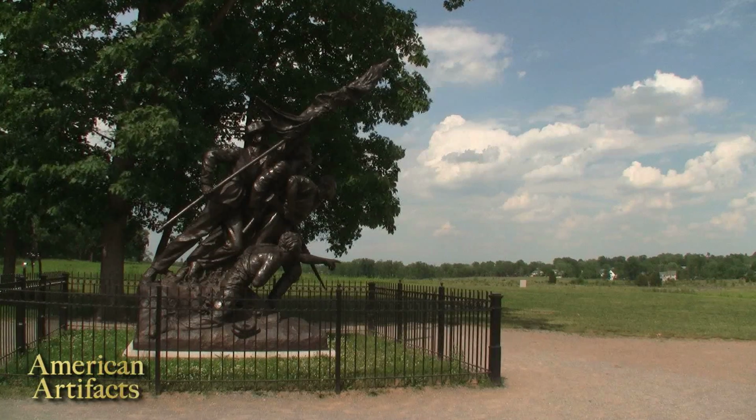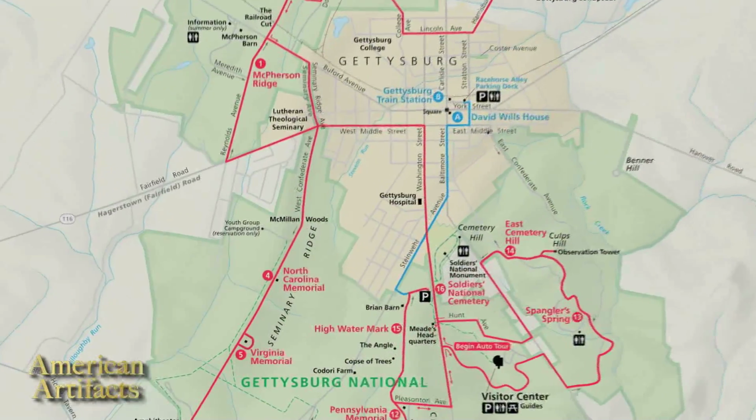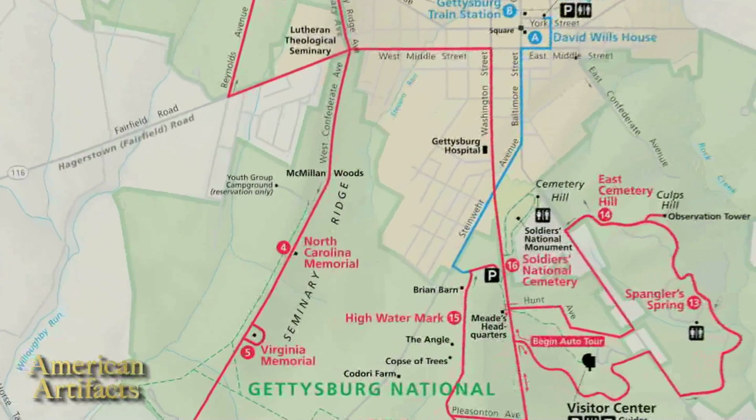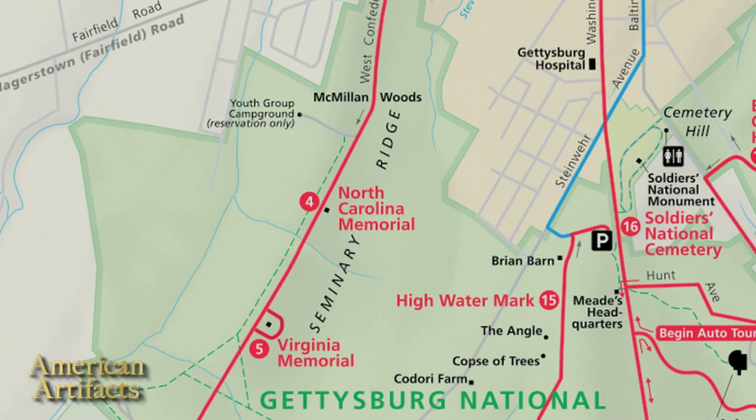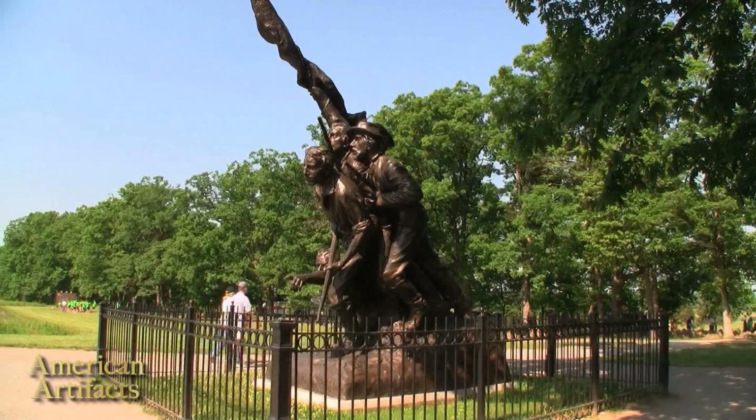We're here at the North Carolina State Memorial. Virginia will be actually the first former Confederate state to build a state monument here at Gettysburg, and that was in 1917. In 1927, the North Carolina Division of the United Daughters of the Confederacy decided North Carolina also needed a monument at Gettysburg. So they'll organize their political forces and their influence, and they will get the state legislature to actually appropriate money for the building of this monument, which was completed in 1929.